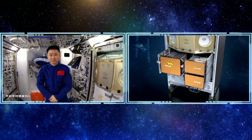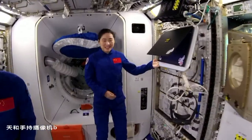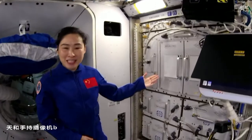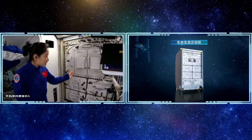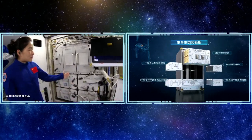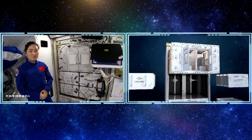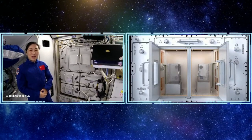We can also change the temperature to minus 2 degrees and to minus 40 degrees as well. And here, this is our life science and ecology experiment cabinet. This is a platform to conduct experiments on single objects. You can see it is divided into different units or rooms. Each room is specialized for different objects. It's kind of like a hotel room for different animals and plants.